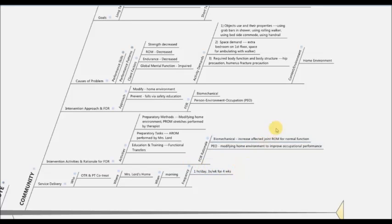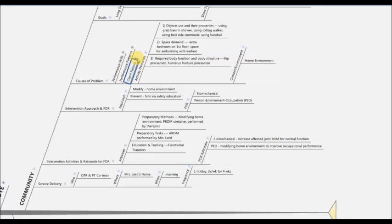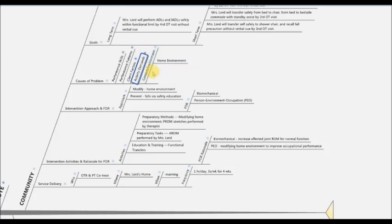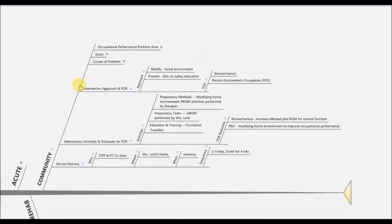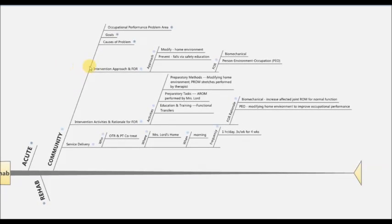Activity demands: space demand for rolling walker, bedside commode, extra bedroom on first floor. Required body function and body structure: hip precaution, humerus fracture precaution. Using grab bar in shower, using rolling walker, bedside commode, using handrail when going up and down steps of her home.